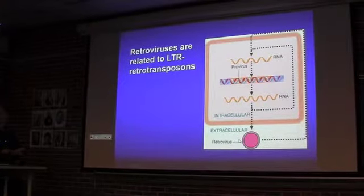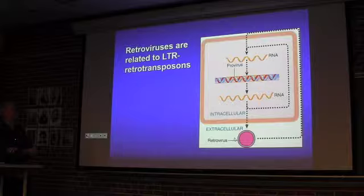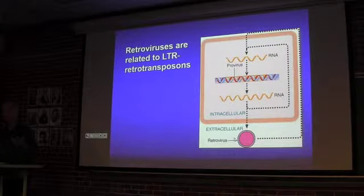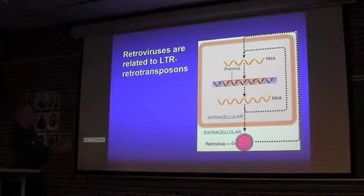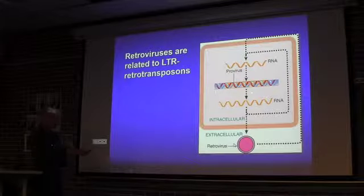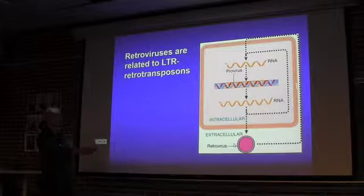Retroviruses are related to the LTR retrotransposons. These are the ones that are not infective. But here you see just the general outline of how retroviruses work. They start with an RNA that is then reverse transcribed by reverse transcriptase, encoded by the retrovirus, into linear DNA, and that linear DNA is then integrated, and then that integrated retrovirus is transcribed by RNA polymerase II, the eukaryotic workhorse for protein encoding genes, back to RNA again, and it continues this cycle.